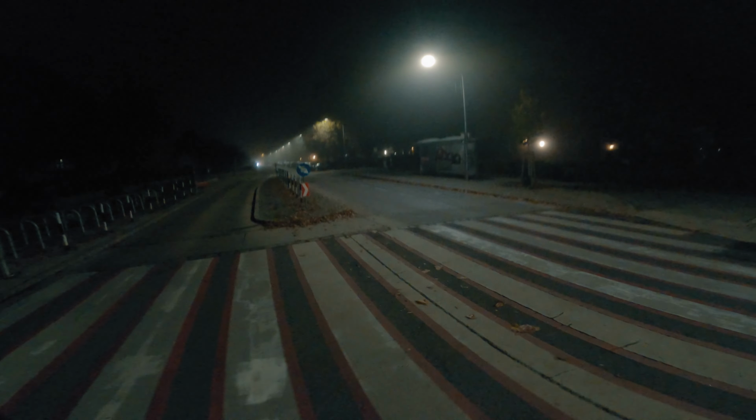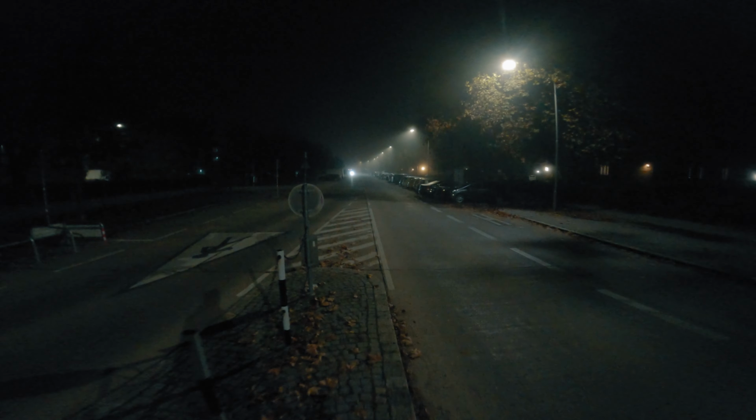I didn't really have a plan of where to go and was just wandering around at this point until I decided to halt here where I thought a simple photo of the road could be worth a try.